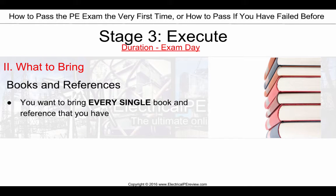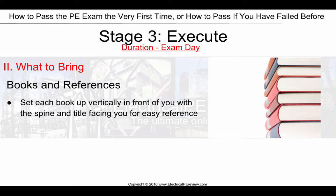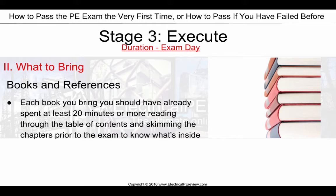You're going to want to bring every single book and reference that you have. And the reason for that is the book you only opened once while studying could potentially hold the answer to a unique word problem on the exam. You're going to want to set up your books vertically in front of you with the spine and title facing you for easy reference. You can use two of your larger books as bookends by laying them flat horizontally on each end with your remaining books in between. I did that. It was very helpful.